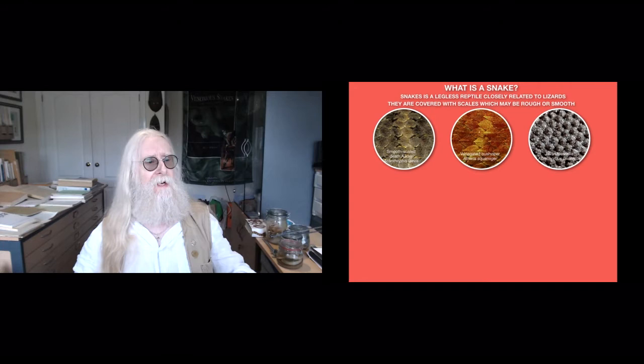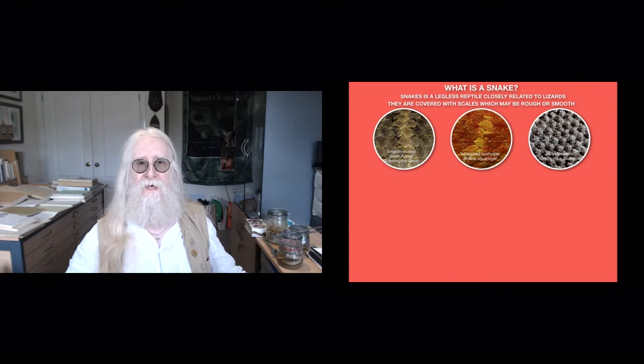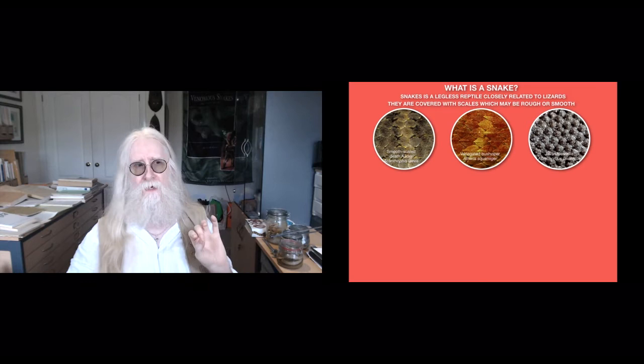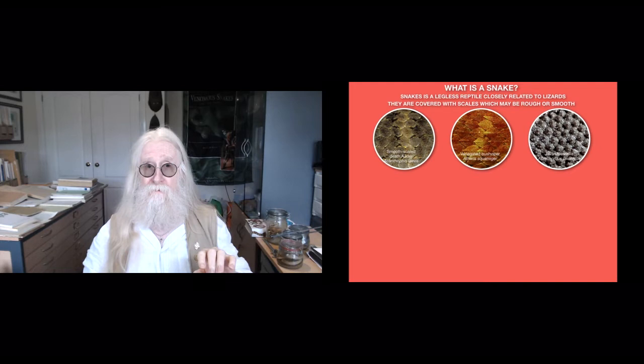And then next to that, I've put a bit of an oddball, a Javan file snake. They don't have scales like any other snakes. There are three species of file snake in Southeast Asia down to Australia, and they have tuberculate scales. They're knobbly, and they've got little tiny bristles on the end, and they're thought to be sensory. These snakes hunt fish, and they can constrict the fish while they're trying to get the head into their mouths.